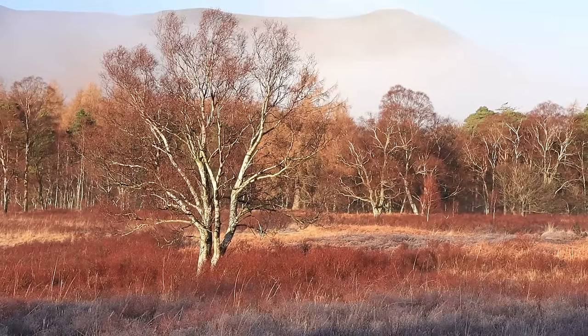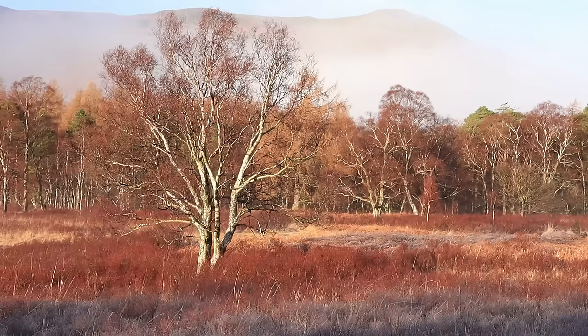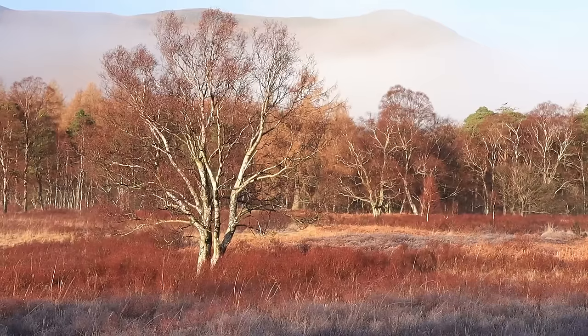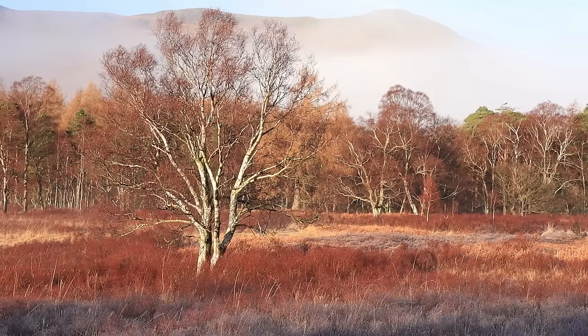Now, the big problem that I have is if you look at the branches on the birch, the sun's not even 20 degrees above the horizon. But yeah, the whites on the branches are burning out. So on my main camera, I've taken a number of exposures with several quite underexposed to try and retain some detail in those whites. Birch is notoriously difficult for that when it's getting directional sunlight as it is right now.